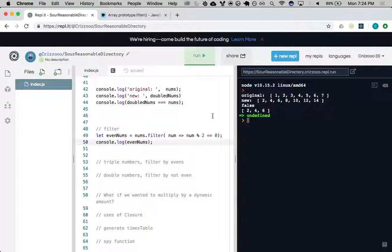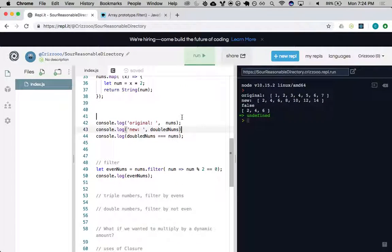So we ran, let me comment off the old stuff, or we'll leave this. We took this list of numbers and we said filter it down to those that pass this function that determines if a number is even or not. And we got back a new array that has only the even numbers. Is the original numbers changed? No.